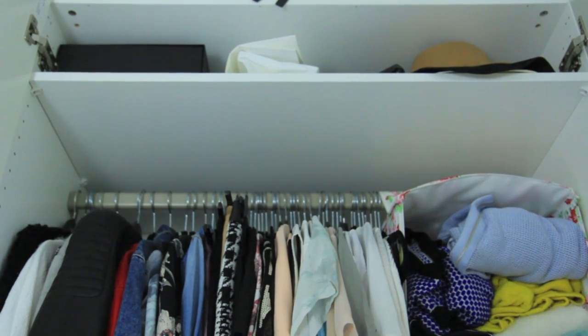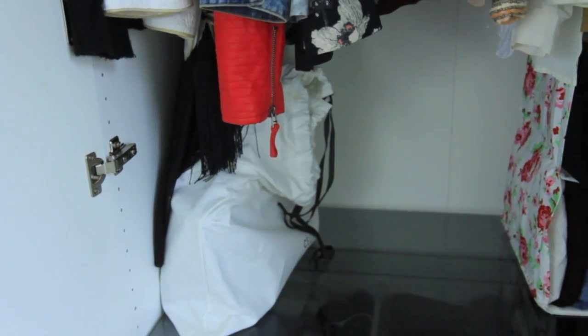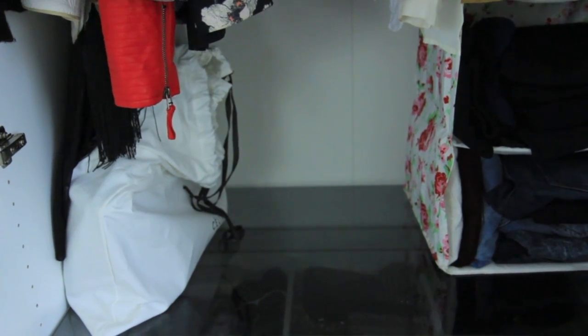I have my Chanel bag in that box to the right up there, and I have my Prada bag in there as well. So I do try to keep my designer stuff tucked away. You can also see my Celine bag in the duffel bag. I just keep it there because I don't really have anywhere else to keep my bags, so that's what works for me right now.